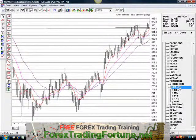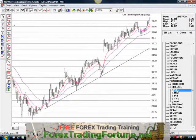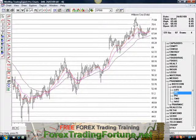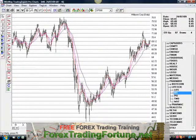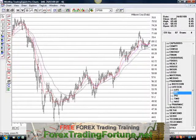Let's have a quick look at the companies themselves. Going up, still going up. If anything, near the top of the channel there. This one started to turn, just about taking off. Let's just zoom out a bit, see what was happening in general. It's getting near the top here, so we'll leave that one.